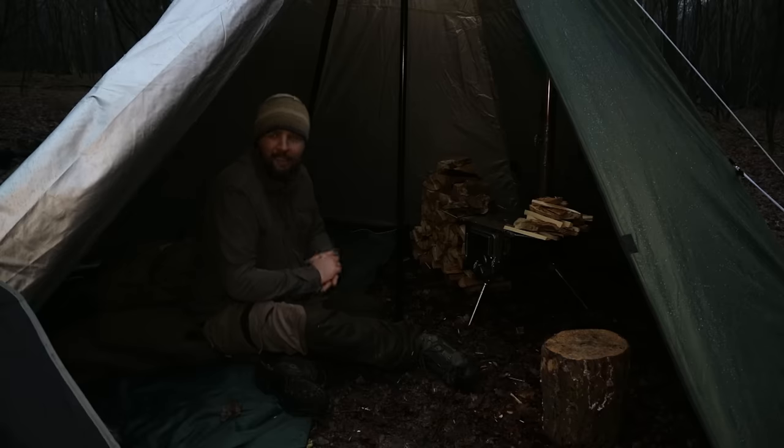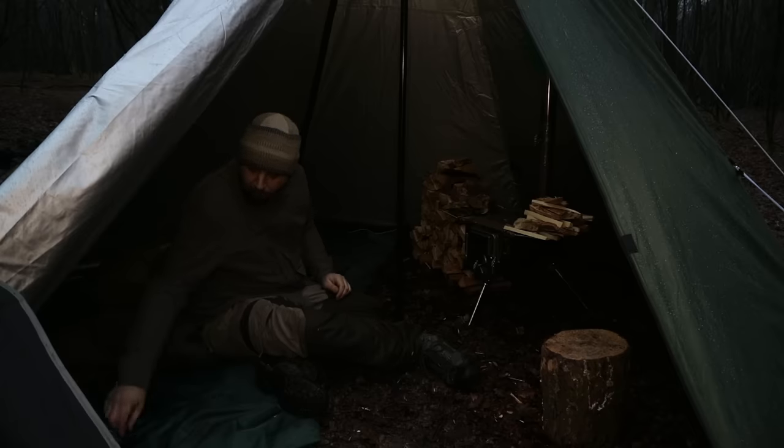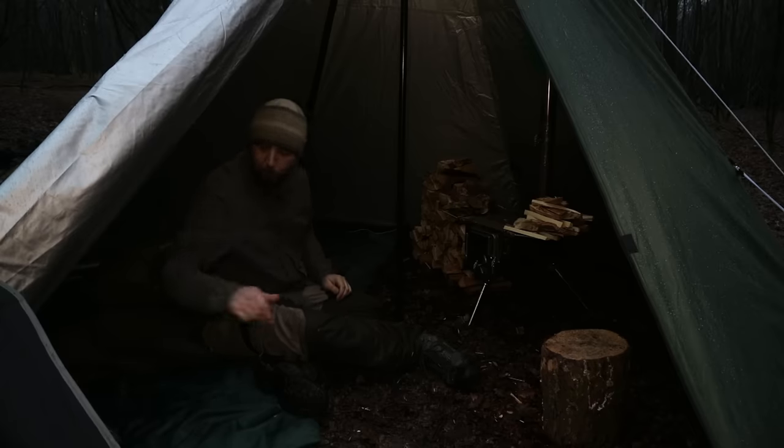And retreat to the tent here. Get the sleep system out at some point as well. I'm going to see if the heat dries this ground mat up a bit first. So it got quite wet when I was setting up.